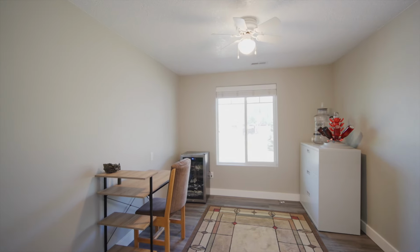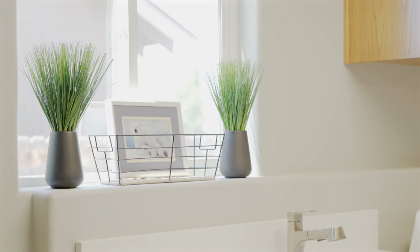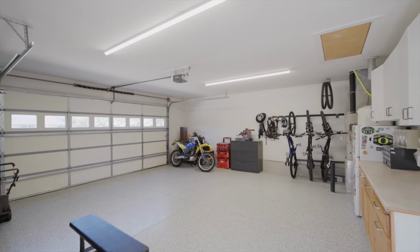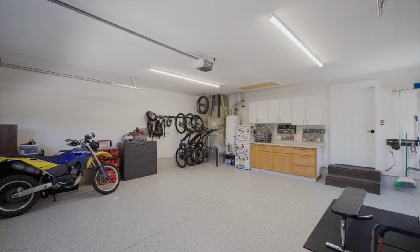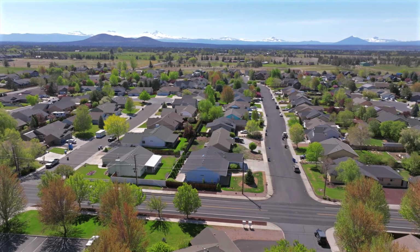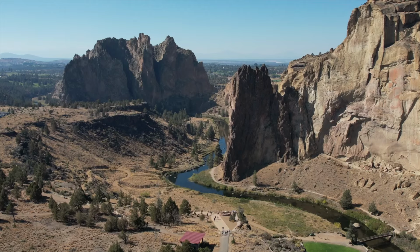A 4th flex room is ready to adapt to your needs, whether as a home office, a guest room, or a 4th bedroom. The oversized garage features new epoxy flooring, fresh paint, a workstation, and ample room for all of your gear. The home's central location provides quick access to Bend, the Redmond Airport, and all of Central Oregon's recreation and amenities.